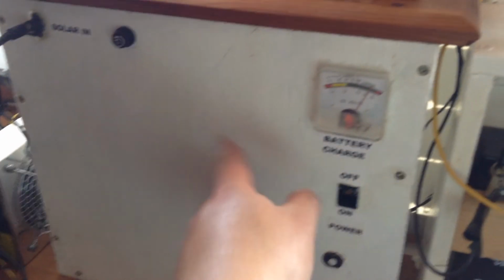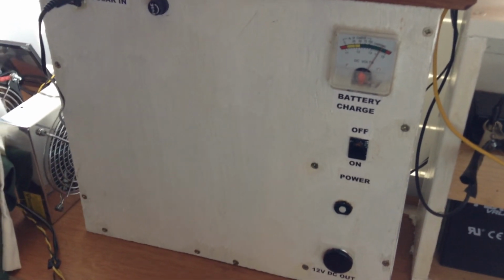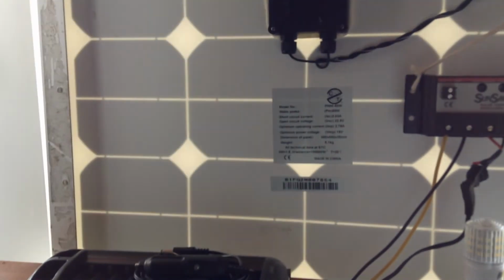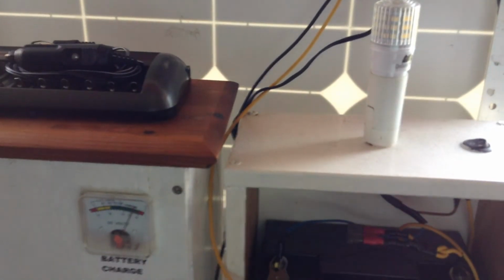This unit is a bit heavy to lug out there, but it's very useful, and it charges up from the 50 watt panel in the window, and that works great.